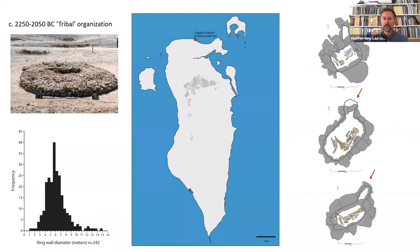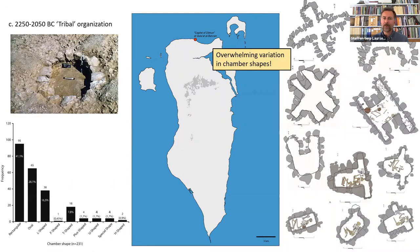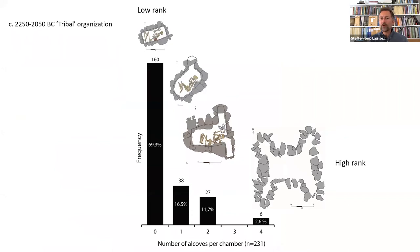There is, however, and those are the tombs I show here, which are rather womb-shaped, but there is, however, an overwhelming range of other chamber shapes that appear, which our analysis has shown to reflect the structure of a tribal hierarchy. The number of alcoves a chamber was given appears to have been inversely proportional to the frequency of that chamber type. And from that, I conclude that the different chambers reflect the system of rank grouping.